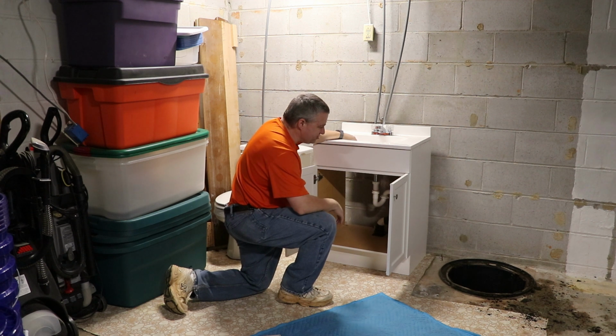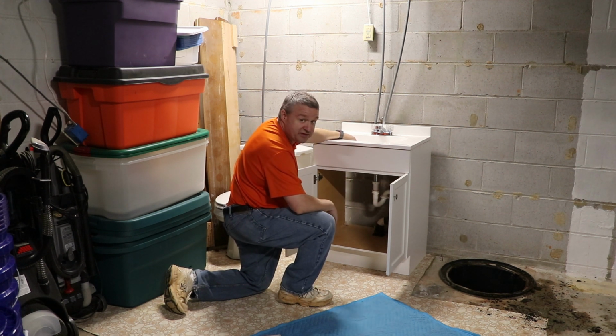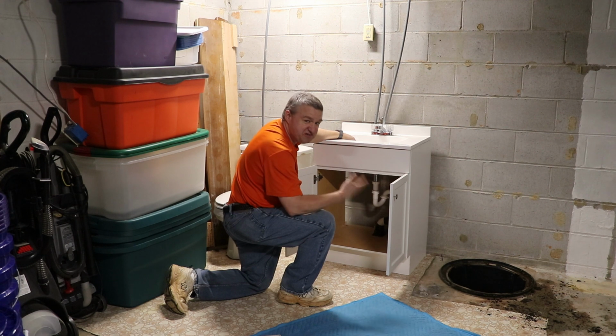If this cabinet were salvageable... but they carved it up to make everything fit. There's really nothing here of any value, so we're going to just tear this thing apart to get it out.